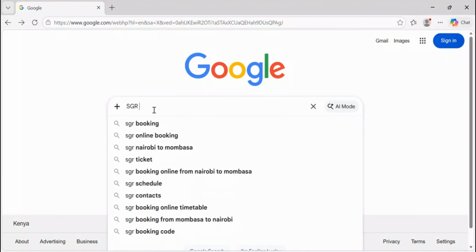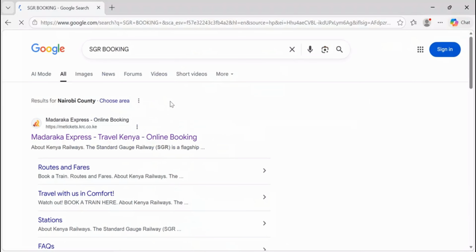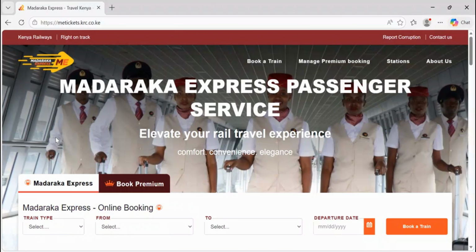Today we are going to learn how to make a booking for a train ticket on the Madaraka Express website. This is a ticket from Nairobi to Mombasa on SGR. The first thing you do is go to the website, which is this.